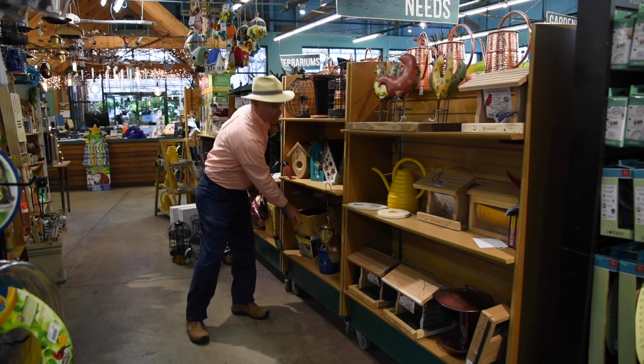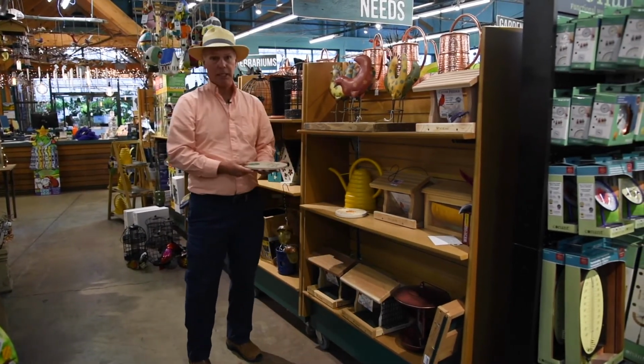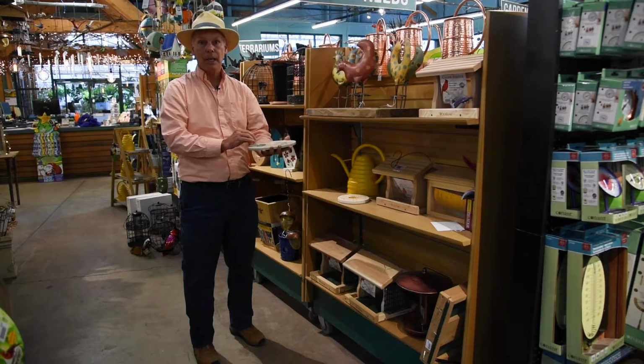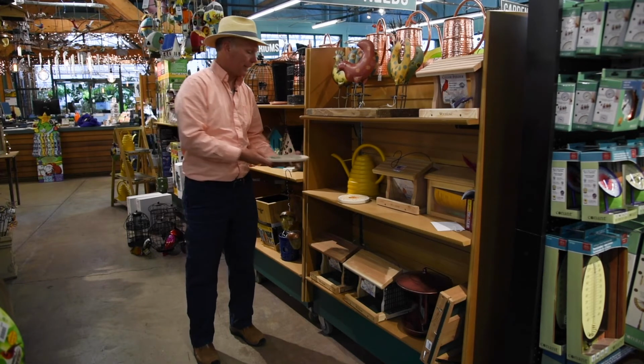Now butterflies are another kind of pollinator that people talk about, and they need water like anything. These puddlers are great because you can put a little salt, water, and a little clay soil in there and keep it nice and moist, and the butterflies will come in and they'll be feeding on it.